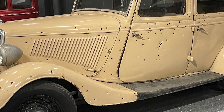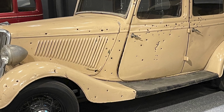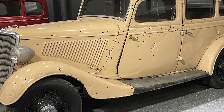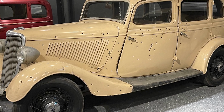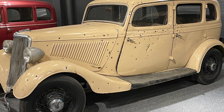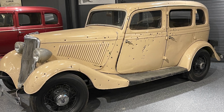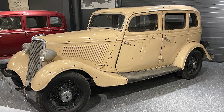This is a reproduction. This is a 1934 Ford V8, the Bonnie and Clyde death car. This is a recreation of that car with the bullet holes and stuff that was redone for a movie that Warren Beatty done on the Bonnie and Clyde thing. So this was a movie car of a movie about Bonnie and Clyde that Warren Beatty starred in, but this is the exact type car and everything they would have been shot in, and the bullet holes and everything. This is what it would have looked like.